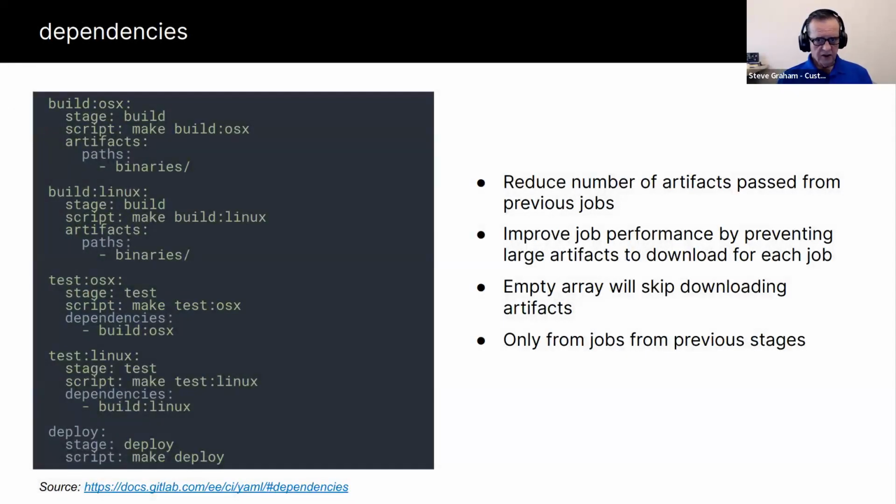Now, dependencies is a keyword that we can use to specify when we want to get artifacts in a specific job, and only those artifacts. So in this particular case, we can reduce the number of artifacts passed from previous jobs. If we've got 10 jobs running before the job that's going to run, and we don't need 10 artifacts coming in, assuming they all create one, then we can definitely use the dependencies keyword to get the specific jobs' artifacts that we need.